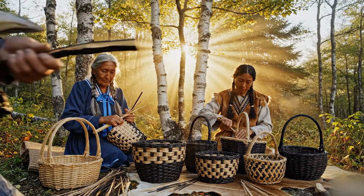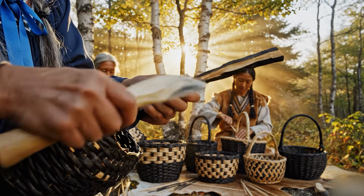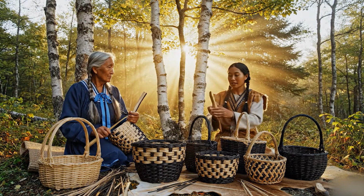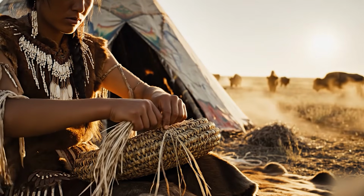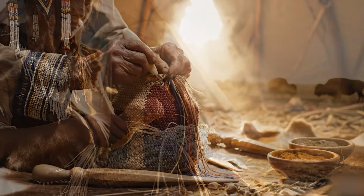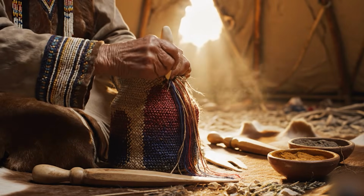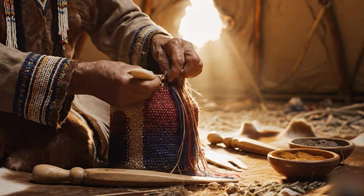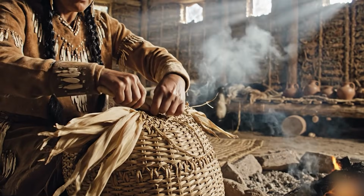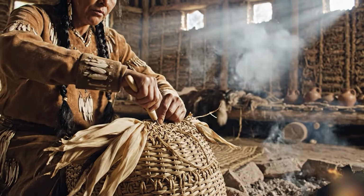They were used to carry harvested nuts, store dried herb roots, sift cornmeal, and serve prepared food at communal meals. The lightness of woven items made them indispensable during long treks, when every extra kilogram of weight was critical. Even when the bottom of a basket was badly worn, it wasn't thrown away but carefully repaired with new fibers, extending its useful life for many years.